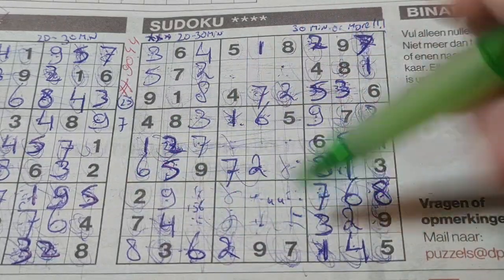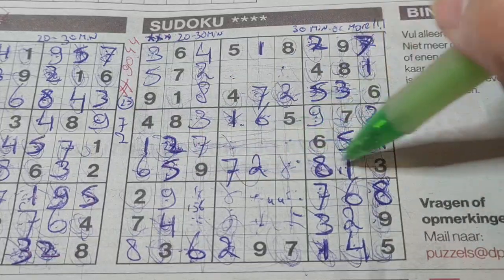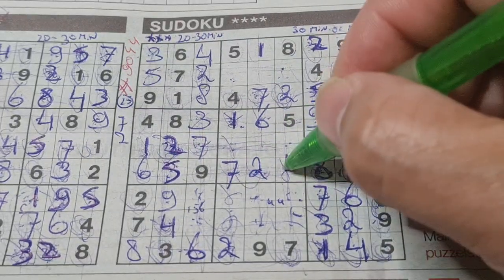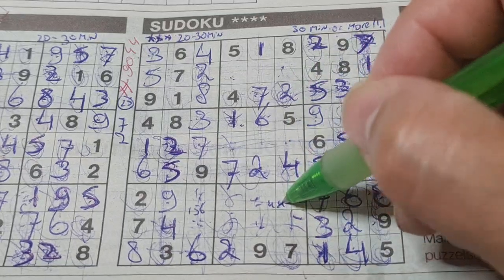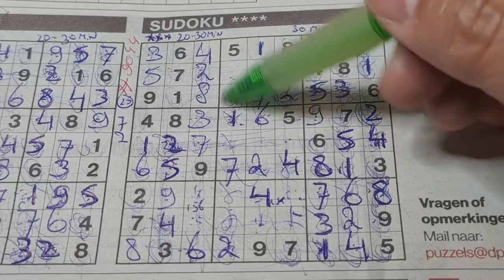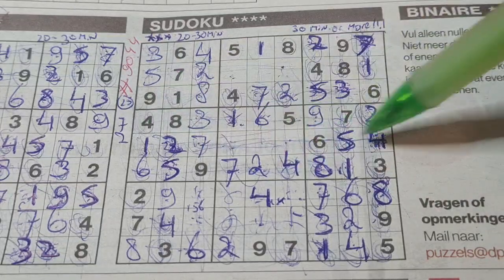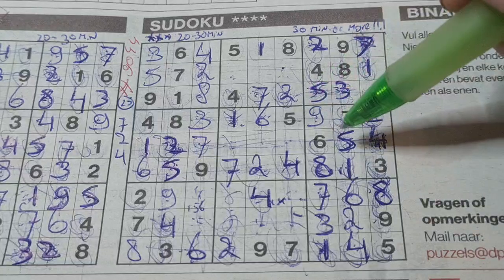I can't see. This is number 2. 1 box left now in this row, the 2, the 3, 4 is missing. Mark those 2 boxes early with the 4. We have a 4 now in this column, so no 4 there. 4 should be there then. And all the 4s are used. I can't see. This is number 3 and number 4. Okay.